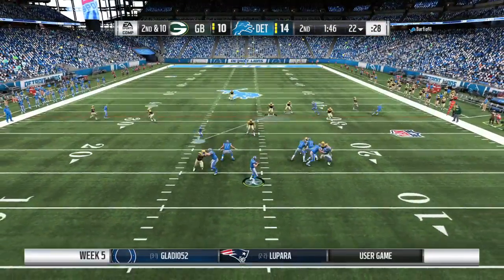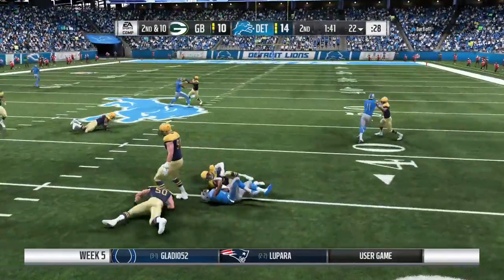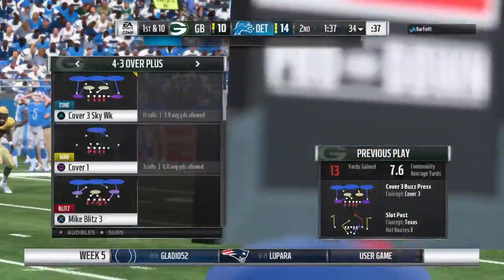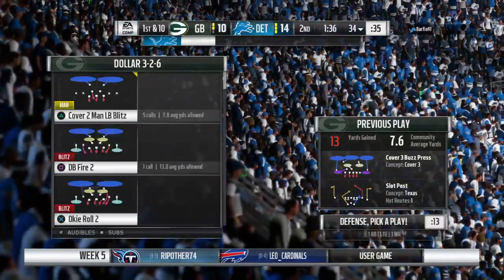To throw on second down is Stafford. He'll hit his running back, Amir Abdullah. And he'll get this up to the 34-yard line. That one goes for 13 yards, and it moves the sticks.